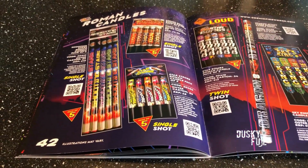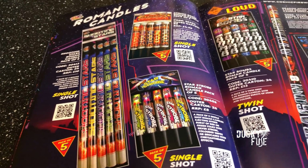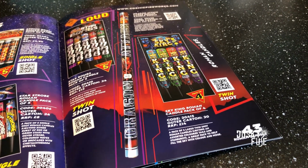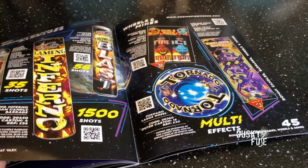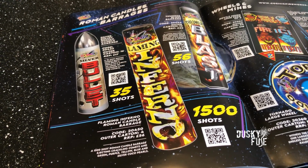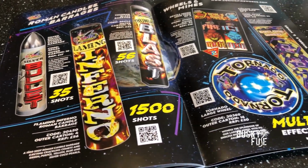We now move on to Cosmic's candle offerings, and the prices here see very small increases. That said, there is very little to say other than the fact that these Sky King candles see new artwork for 2021, and in my opinion now look much better. Again, despite their much larger sizes, these Roman candle batteries see an increase of just a few pounds, and therefore still offer great value for those with tighter budgets.